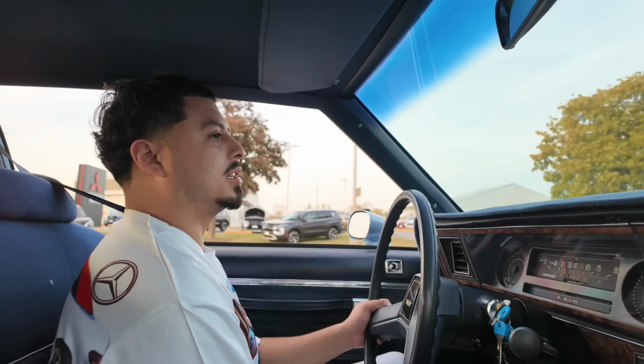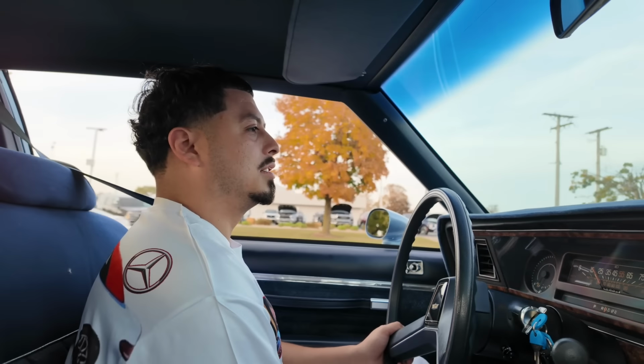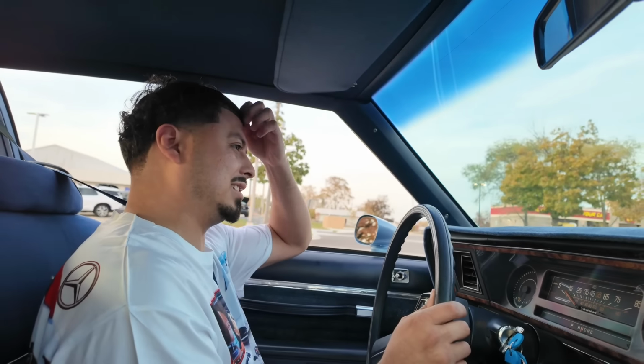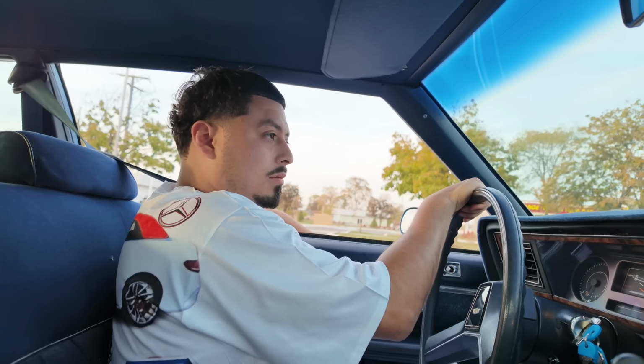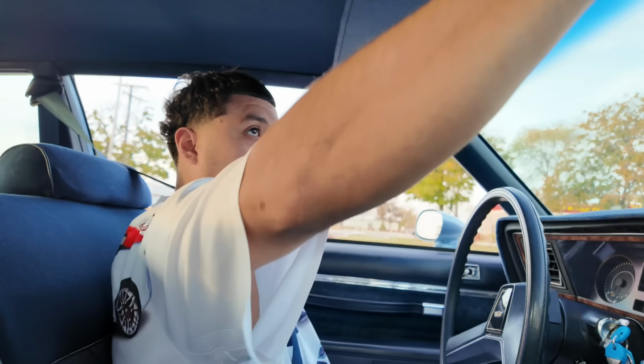Nah, you don't gotta do that, but I know you're a little concerned because you're not used to it. You're used to the newer cars. No, it just feels different. Exactly. It feels different. I haven't felt like this. It's a different mechanism. The booster stuff is different than the newer ones. You're used to the instant brake. Yeah, just a little.